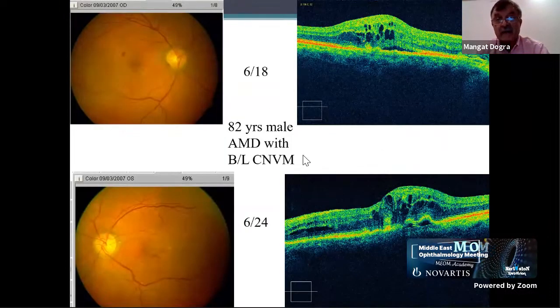When he first came to me, he was a very important patient, and again a doctor. He comes with 6/18 vision in the right eye and 6/24. And you can see he develops almost simultaneous wet AMD in both eyes. He was so unhappy, and being a senior doctor, he thought that there was something else going on. He's using a magnifying lens.